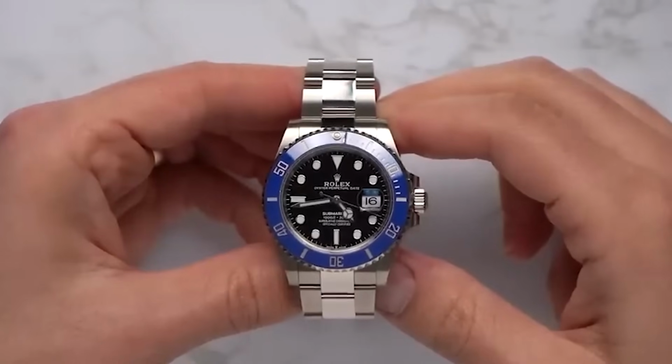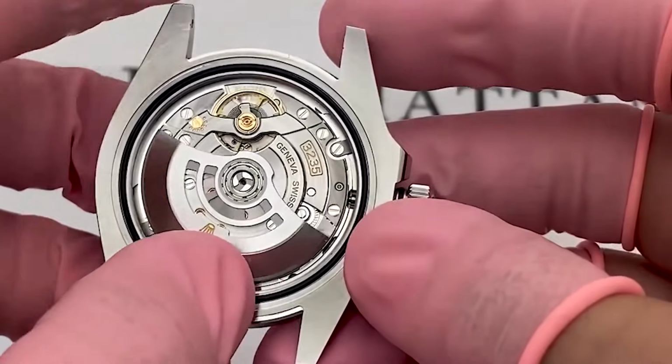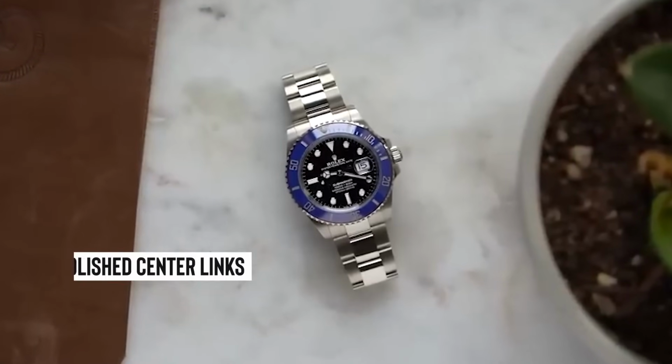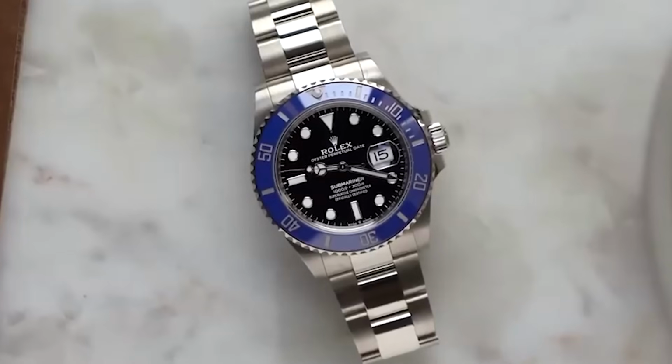Under the hood, it runs on the trusty Rolex caliber 3235, which you might remember from the Yacht-Master I mentioned earlier. The white gold oyster bracelet? It's a showstopper with polished center links that play off the brushed ones, giving it that classic Rolex touch.